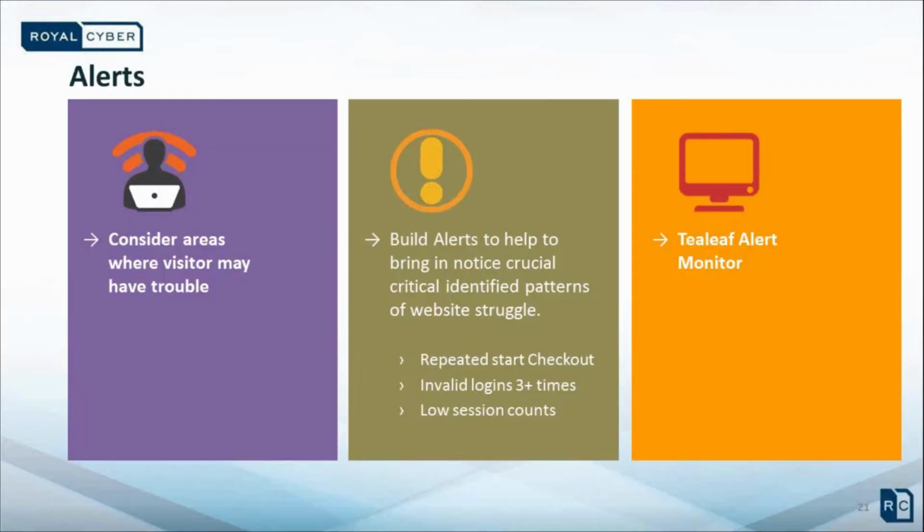Another feature is Tealeaf alerts. There are many areas where customer experiences struggle. Suppose you keep some threshold, like if this issue occurs more than a certain number of times, you can ask Tealeaf to send alerts via email to the respective teams, the business team or the IT team. For example, suppose you want to record that if a user logs in with an incorrect password 3 times, you need to send an alert.